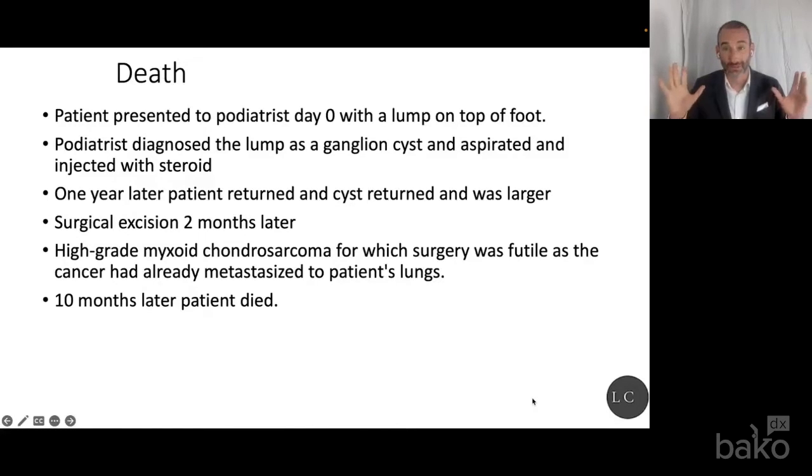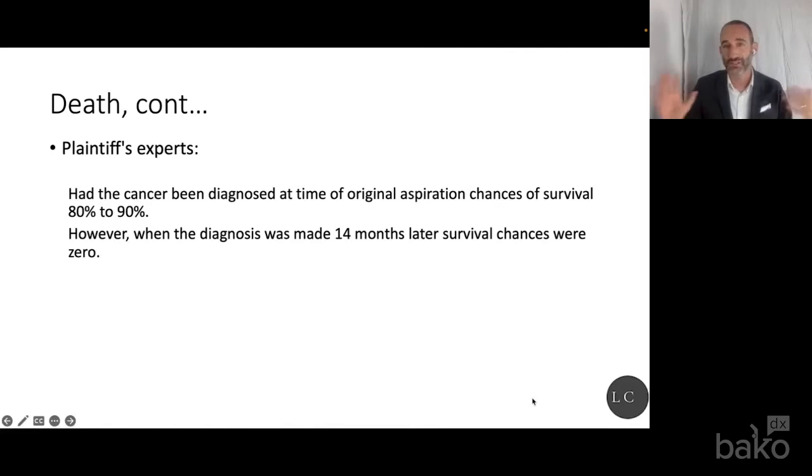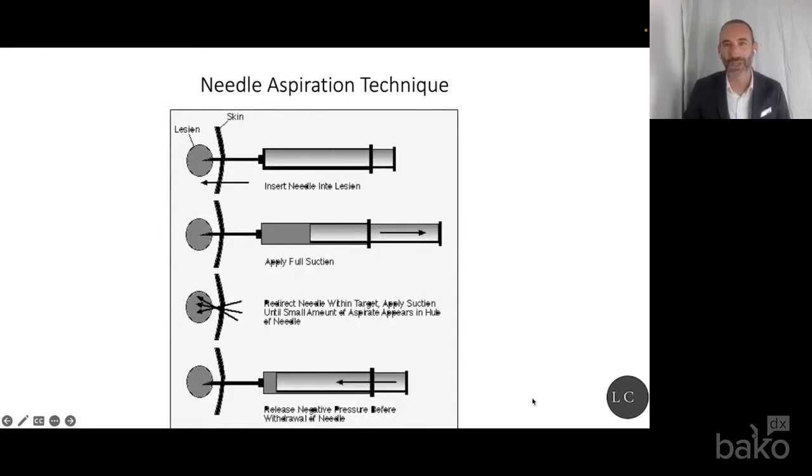This is a terrible story, which likely occurred because at that first visit, when the ganglion was aspirated, the contents were not sent. This did not go well in court. You may not be surprised to learn that the plaintiffs found an expert to say that if we found this 14 months earlier, survival rate is very good. However, by the time it had metastasized to the lungs, treatment attempts would have been futile. So we should be sending the contents of things that we aspirate.